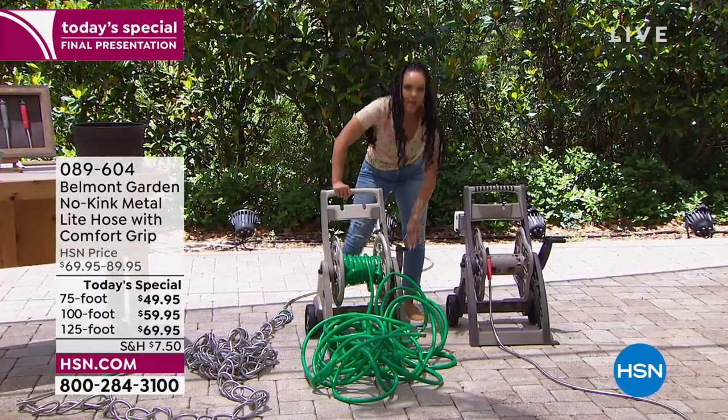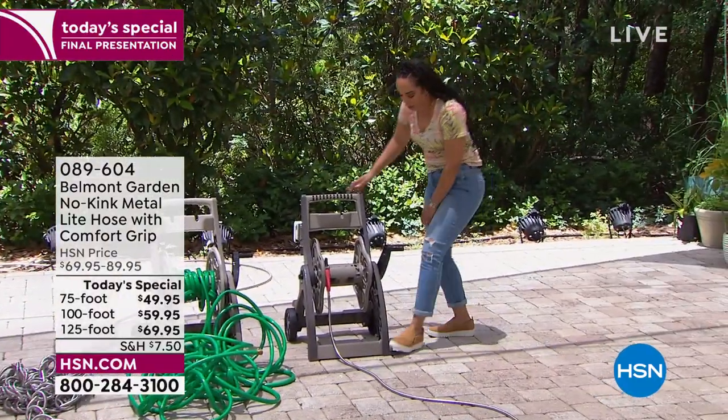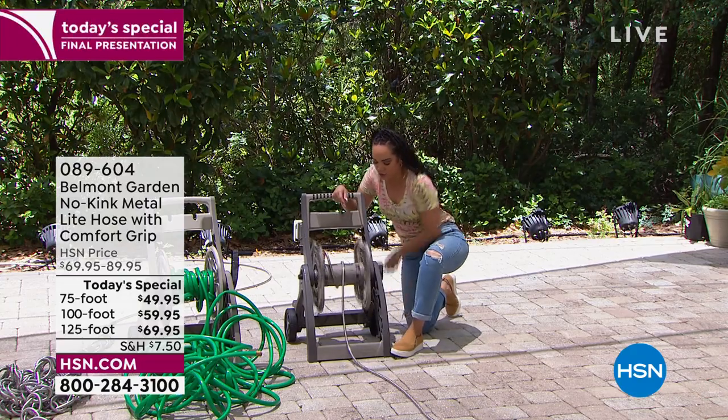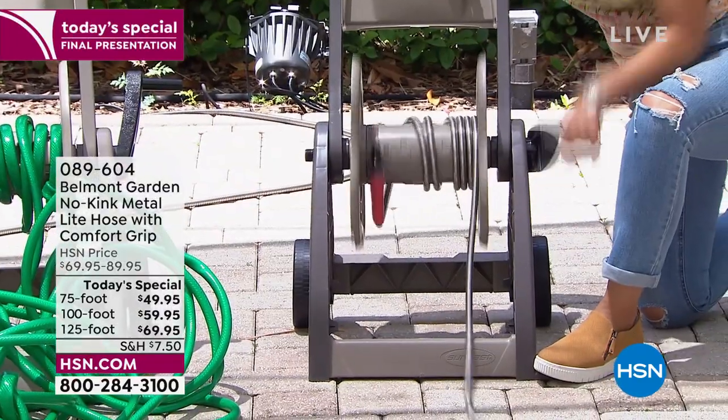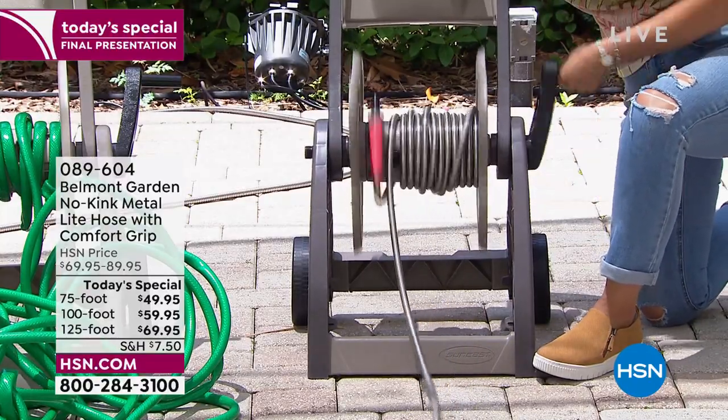It's really cumbersome. But then, imagine you have 100 feet, and all you've got to do is put a knee down, and all you have to do is roll it like this. This is 100 feet, easy. It doesn't matter, it twists, it turns, but it goes on there perfectly.